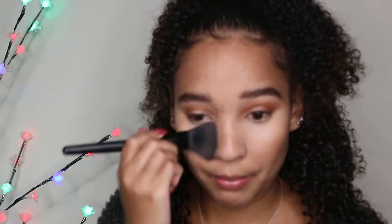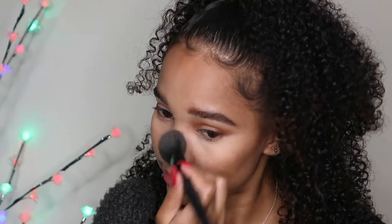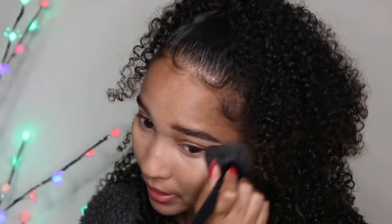And then I'm going to take this brush and I'm going to rub away or wipe away, whatever you call it, the wig. I do this because I don't like my under eyes looking ghost-like, which is like white. So if you don't want to do this, don't do it. I just like doing it.